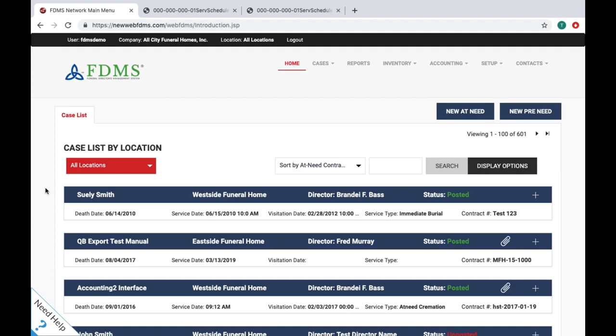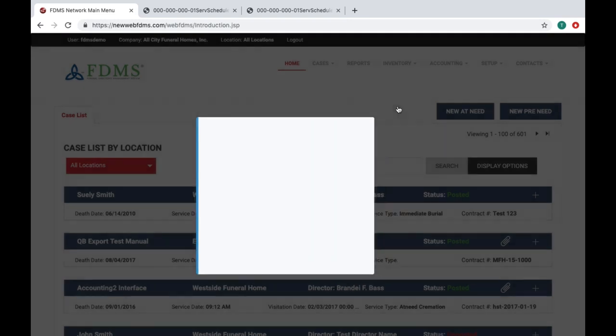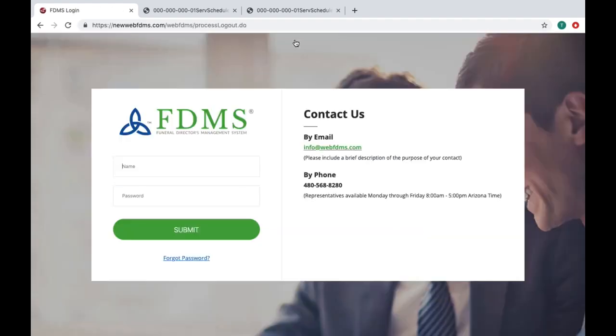The last thing I'll point out is the Help tab in the bottom left corner. You can click on that, and it will provide you with a full FDMS how-to guide, so if you have a question about how to do anything in the system, you can find the answer. You can print this out too. There are also tutorials. But of course, before you start using FDMS, we will set up a remote meeting with you and your staff and walk you through all the steps in the system. And you'll have a test place to experiment before you go live.